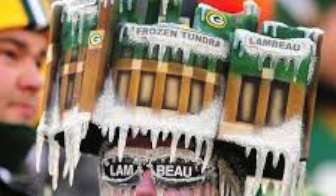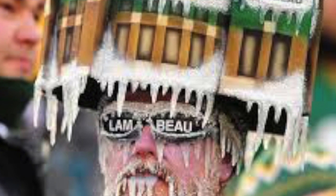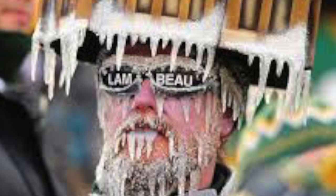Temps will warm up into the 20s into next week and get back to more normalized temperatures. But on Sunday, if you plan on going outside at all, plan to look like this guy right here. This was actually a fan at the Packers-Vikings game last Sunday, and just this hilarious frozen tundra costume for Lambeau Field. I thought that was great, and just the perfect image to go along with these extremely cold temps hitting Minnesota and Iowa on Sunday.